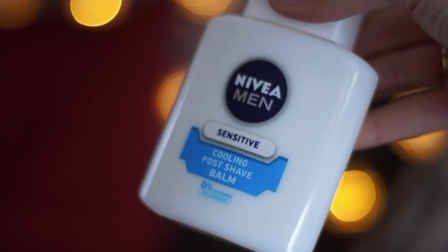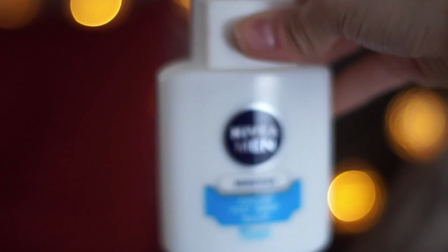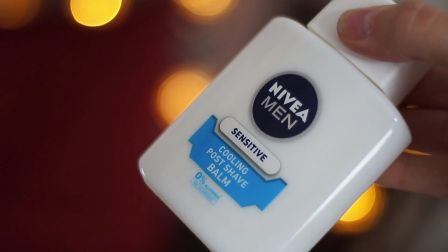Okay, so the first thing I have in here is the Nivea Cool Post Shave Balm. It's a really good base for makeup. It literally makes the makeup last all day. I'm not kidding, like my contour will still be here like 12 hours later, and that's because of this.